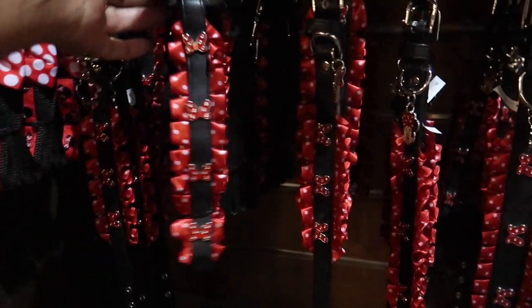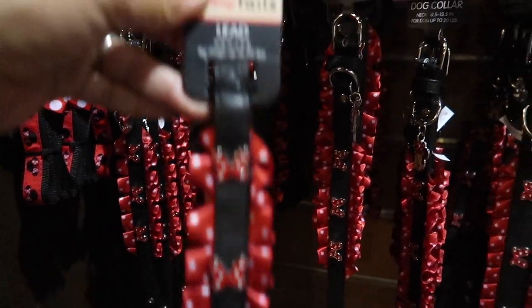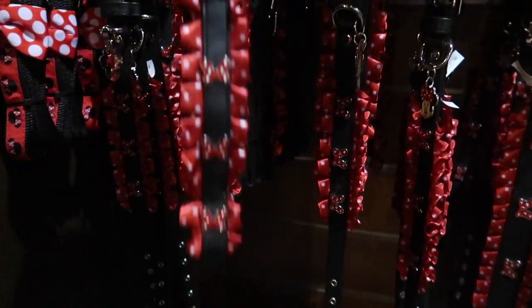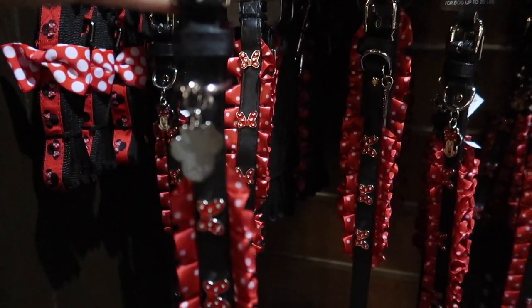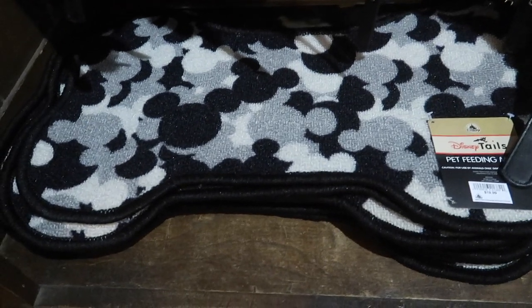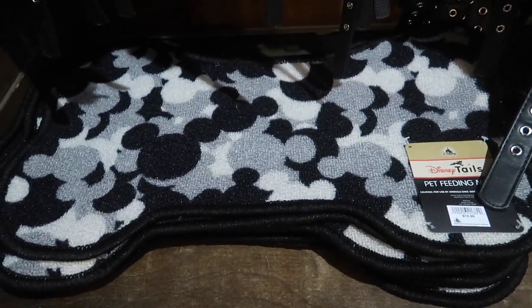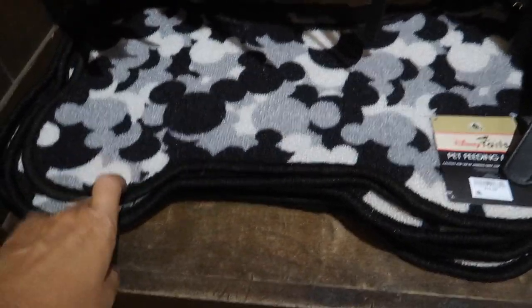Let's just see one of these collars. $17.99. Oh, it's a lead. Collar, $17.99. That's a cute feeding mat. So they have the mini bow and then they have this one that just looks like a dog bone. That's pretty cool.